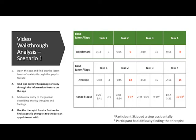And so we can see for task 1, the average number of taps and the benchmark kind of meet. And so we know that people aren't really finding that much trouble completing that task. But the ones highlighted in red are the ones that we're going to focus on. So the second task asks them to find tips on how to manage anxiety through the information feature on the app. And I'll discuss why one participant actually took 37 taps to complete this task when it could have been done in 6.